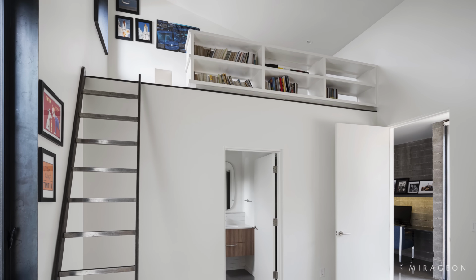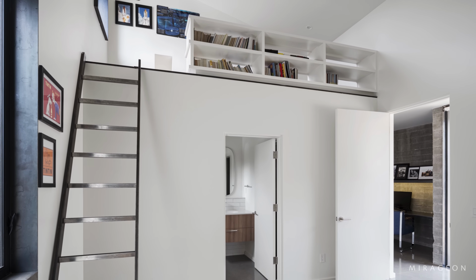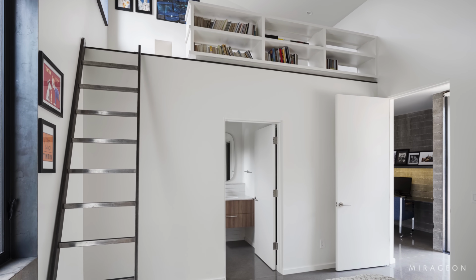In the children's bedrooms, the sloped ceiling creates a lofted reading nook above the ensuite bathroom and closet.